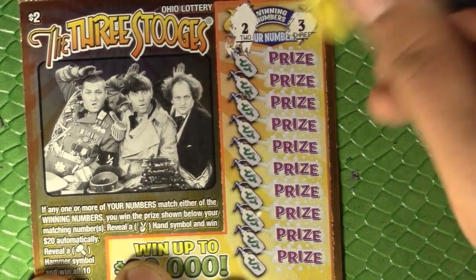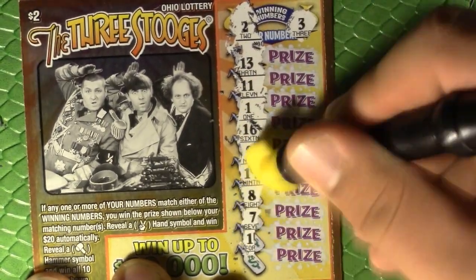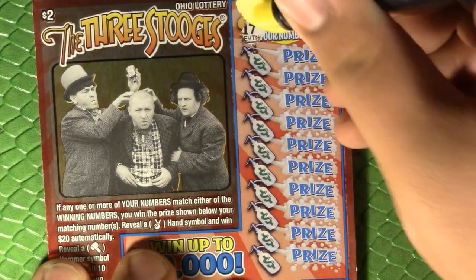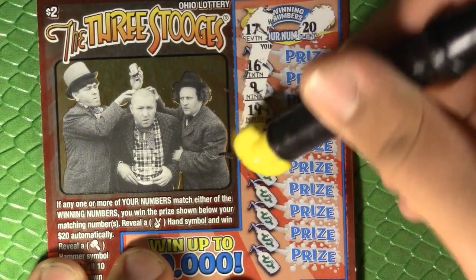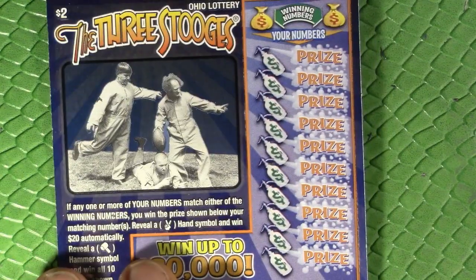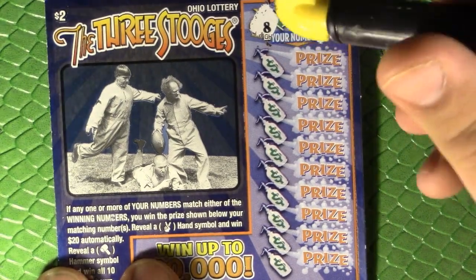Done that to myself before, too. 2 and 3. I did that in the buried treasure book. I was supposed to scratch, I think, the ruby symbol, and I ended up scratching the emerald symbol. And it completed a row, and the prize at the end of that row was like $100. And it turned out I didn't scratch the right gemstone. And that was a big tease.